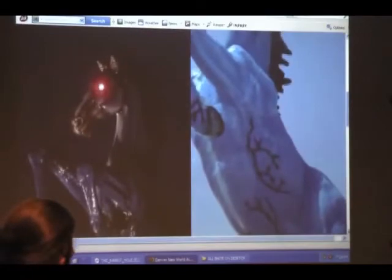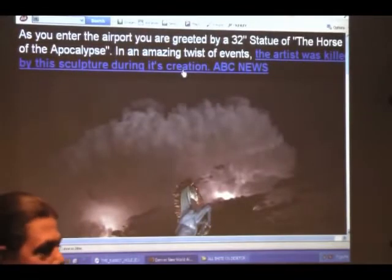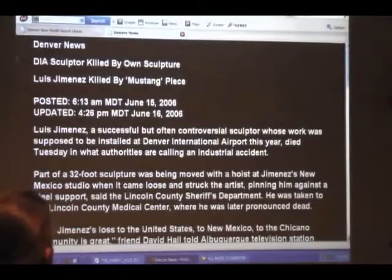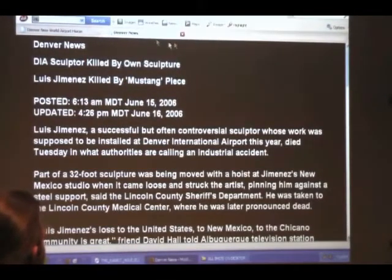First thing you see? A 32-foot statue of the horse of the apocalypse, whose eyes glow red at night. It's not 33. No, it's 32 feet. Now, the interesting part about this, believe it or not, this sounds really freaky, but the sculptor who was making this horse, the horse fell on him and killed him. Before they actually carted it out there, out of the Denver News: DIA sculpture killed by own sculpture. So that thing fell on him just right before they shipped it out and killed the guy.